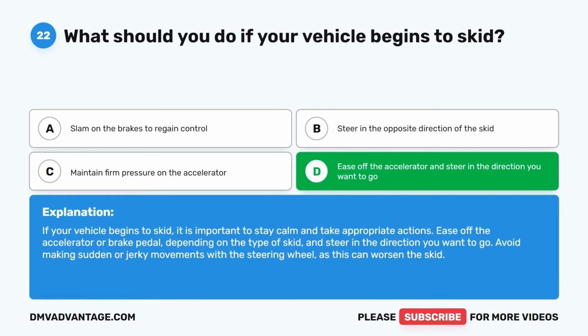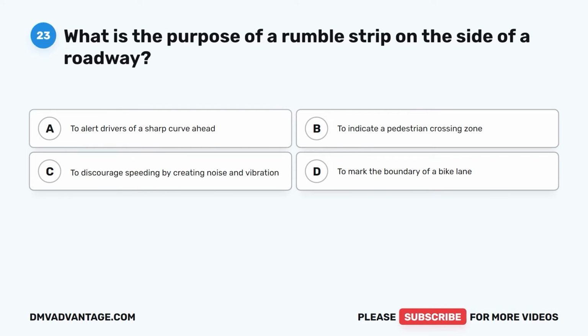If your vehicle begins to skid, it is important to stay calm and take appropriate actions. Ease off the accelerator or brake pedal, depending on the type of skid, and steer in the direction you want to go. Avoid making sudden or jerky movements with the steering wheel, as this can worsen the skid. Question 23. What is the purpose of a rumble strip on the side of a roadway?